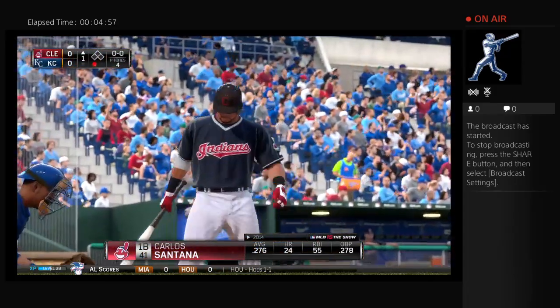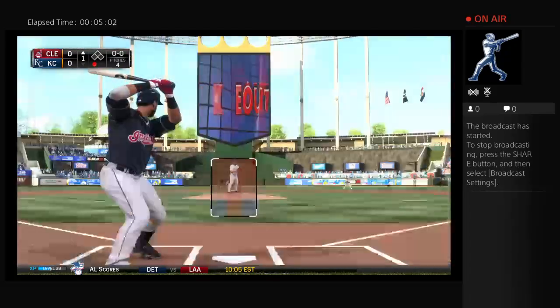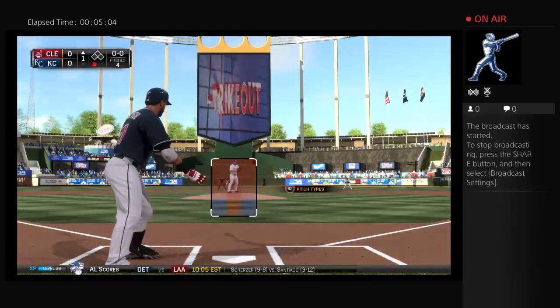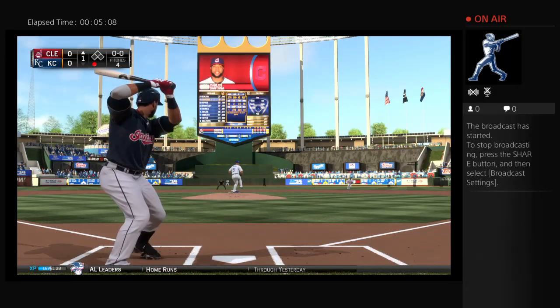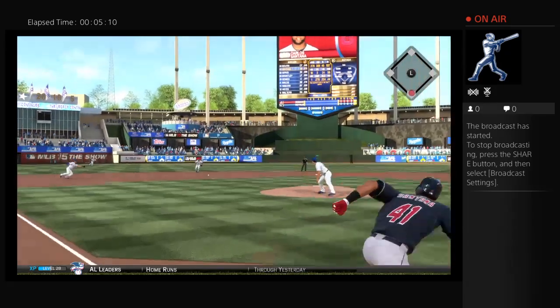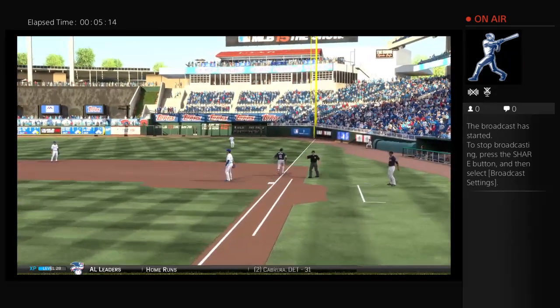Carlos Santana will stand in for the first time now. 24 home runs to his credit so far this year. Now here's the first pitch. Picking on the first pitch as this is on the ground towards short. On to first, and there were 2 down.